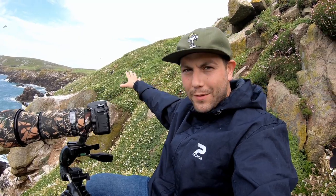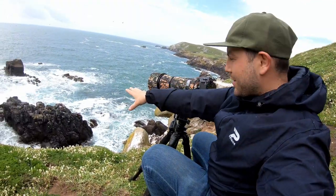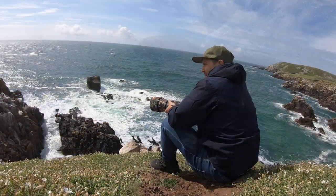So I'm gonna move on now. I'm gonna try and get some in-flight shots. The puffins are swooping in here and landing up here, and also this rock down here, a nice big black rock. So if I can get the puffin swooping down, nice black background, really make the colors pop, that's what I'm after. So I'm gonna stay here for another 20 minutes, half an hour, see if I get some in-flight shots.